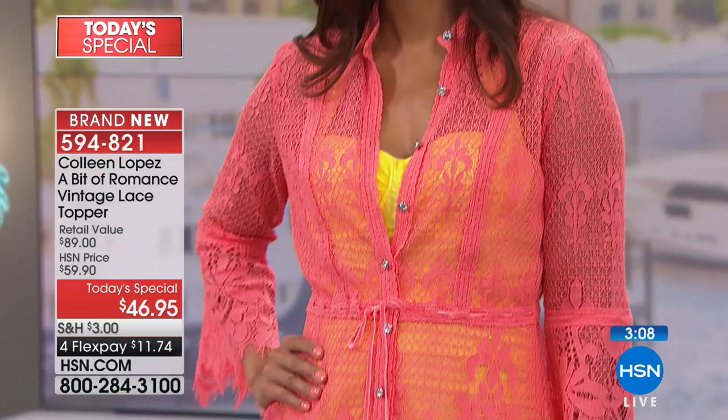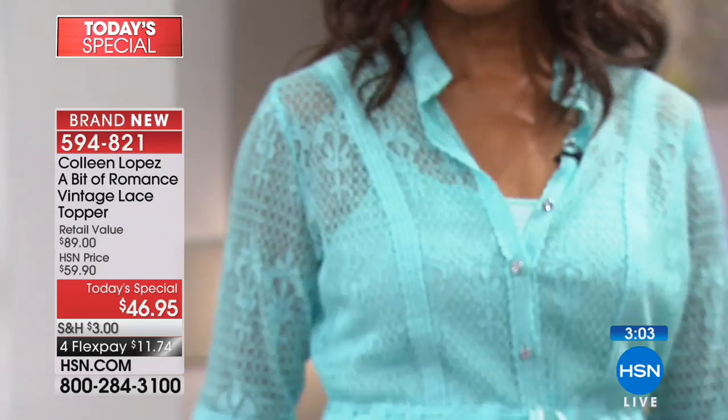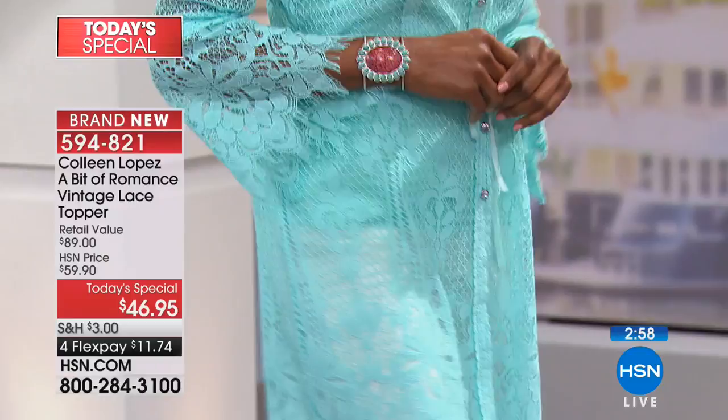You look at it, it's like, whoa. That is pretty. You heard our callers talking about the quality of lace. Have you priced just a little lace scarf? This is an entire topper made with this gorgeous, gorgeous lace. So whichever color you'd like to try, I'm super excited you're all ordering it. I know you won't be disappointed.